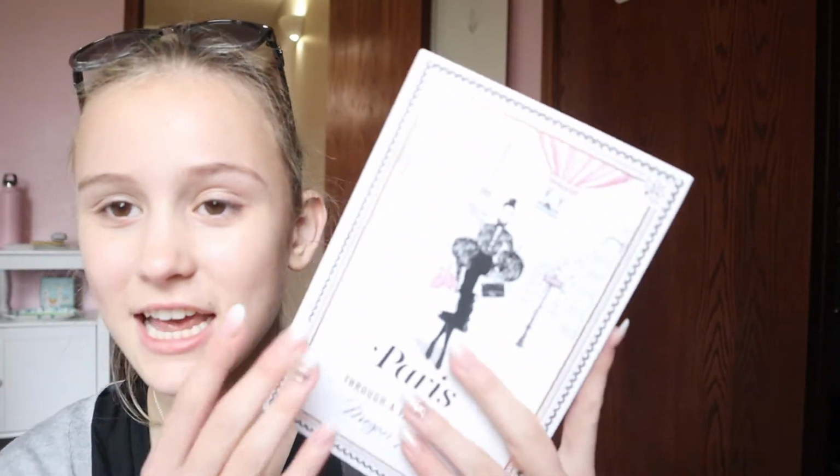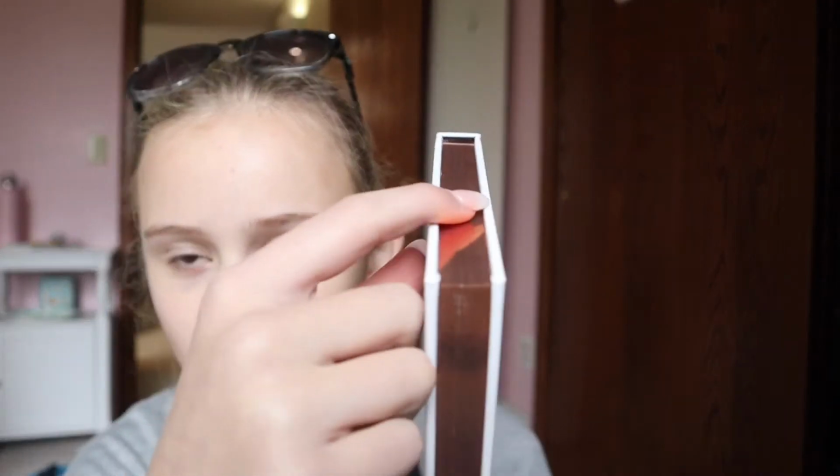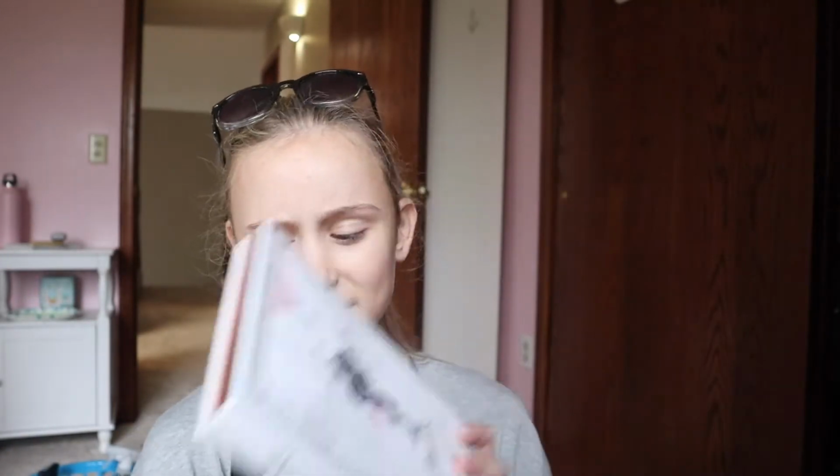Okay, yes, this is beautiful and amazing, and it wasn't super expensive. It was $16, which is about what a nice hardcover book costs. But this one's really nice. It has rose gold detailing all over it. So, yeah, I'd say that was a good price. Now, this is so exciting.